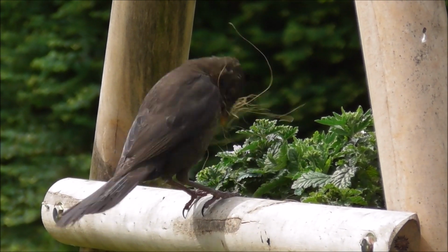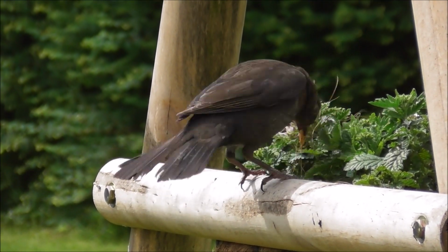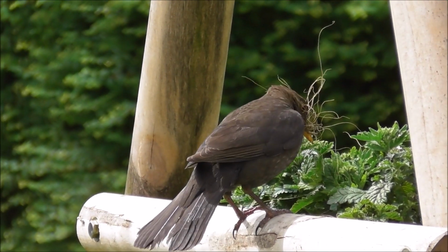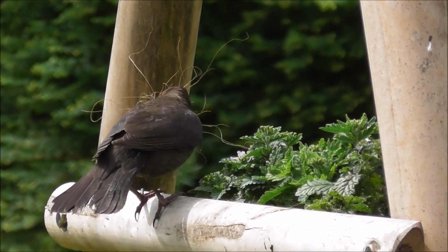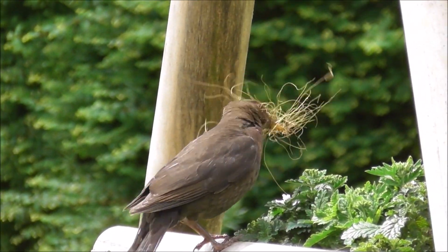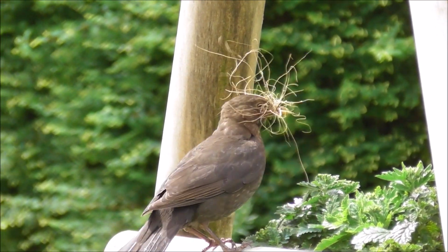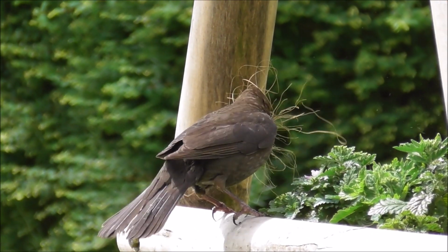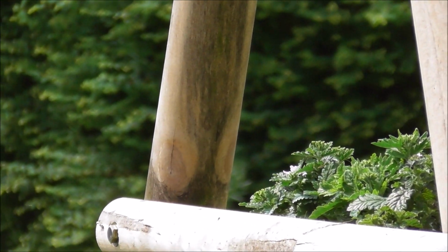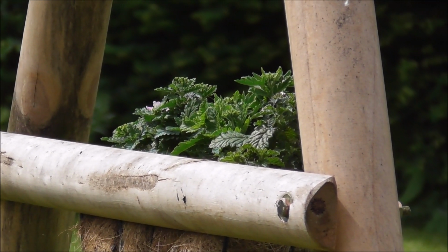It's a bit rough. It's a bit like coconut matting, isn't it? So they won't be putting young ones on that. I should imagine it's probably a base. And then they'll line it up with moss or some other softer material. But is having a right go here. Or she is. Oh well. Off he goes. Or she goes.